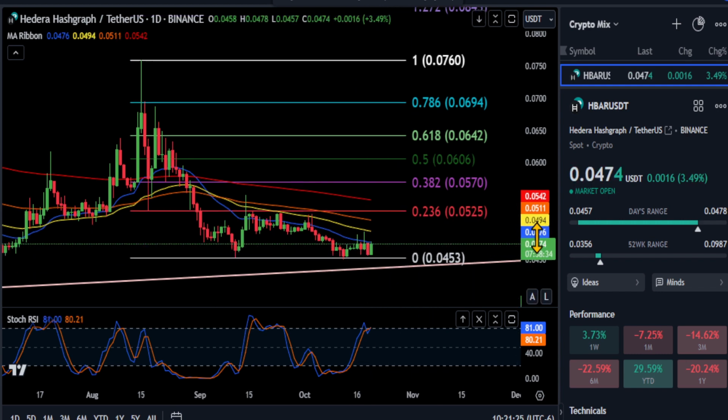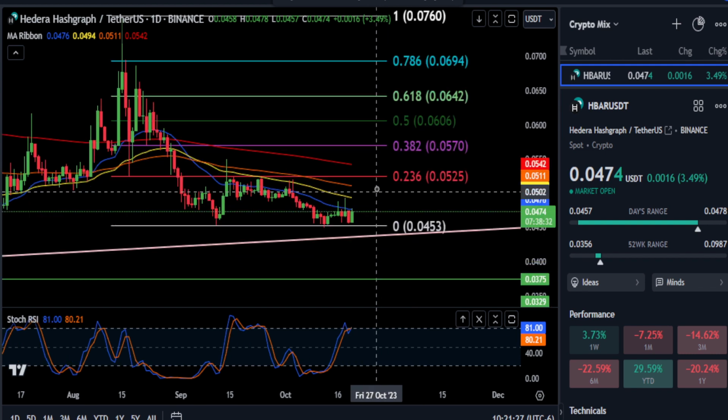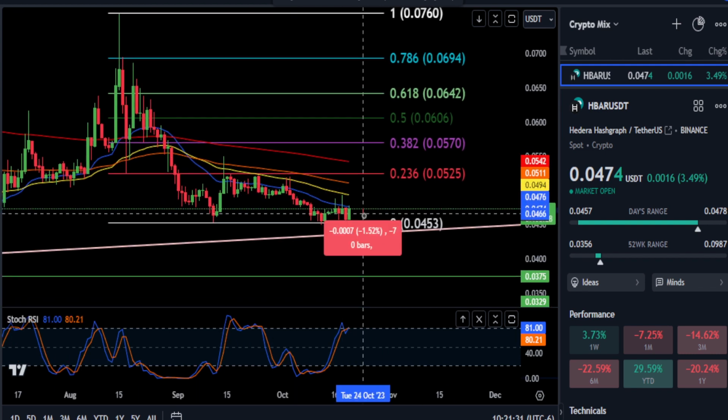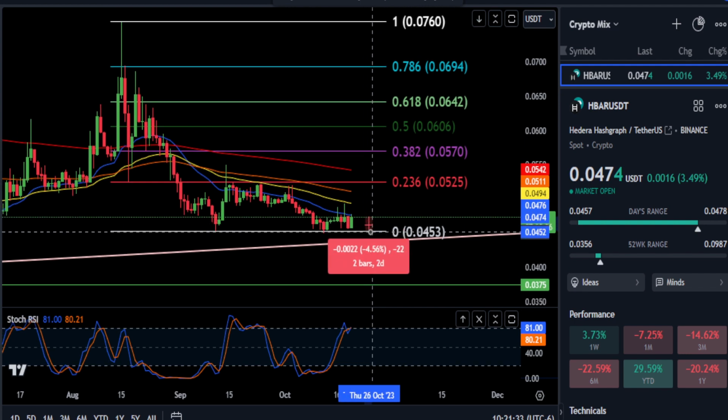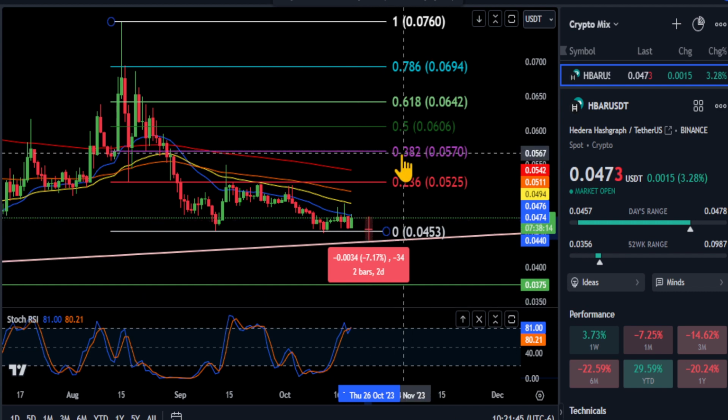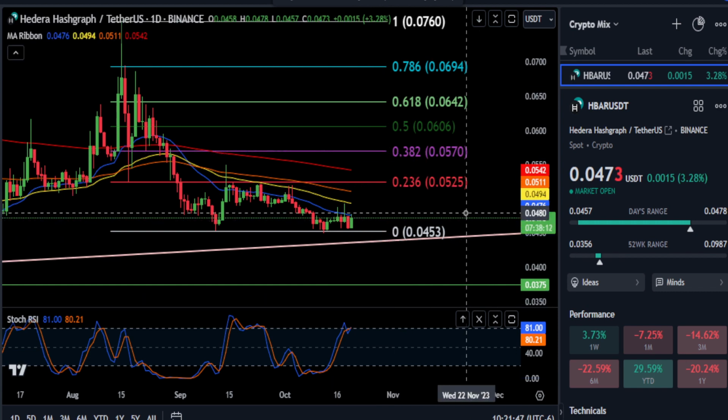And that uptrend, if we have not broken it and it's still in play, you can see we may still get a couple of candles down to the bottom here at 4.5 for about a 4% drop, and then potentially a touch on that uptrend line, if it is still in play, for about a 7% drop, and then that could be the bottom and a move higher. So just keep that in mind here on HBAR.